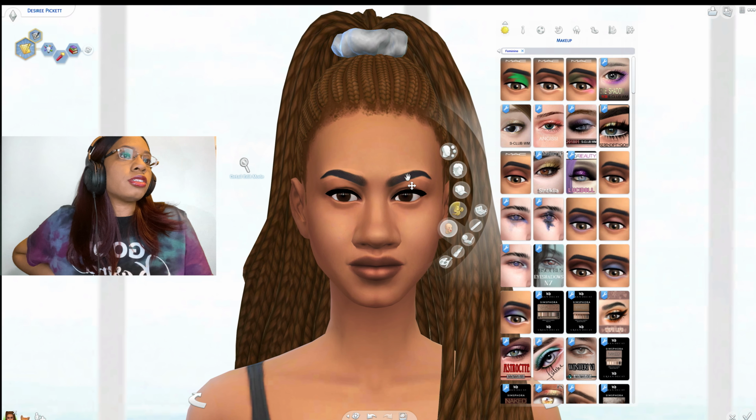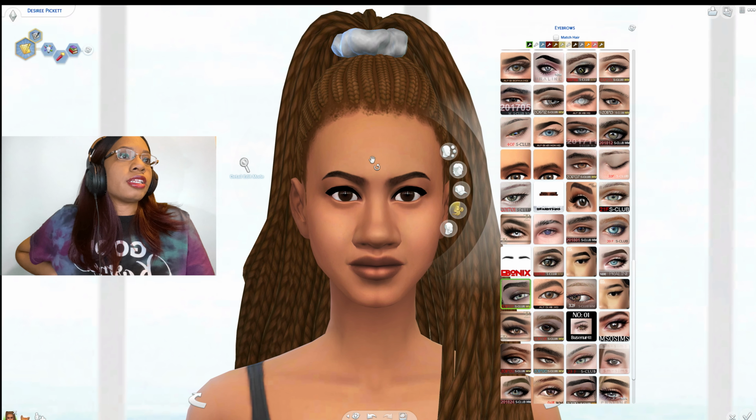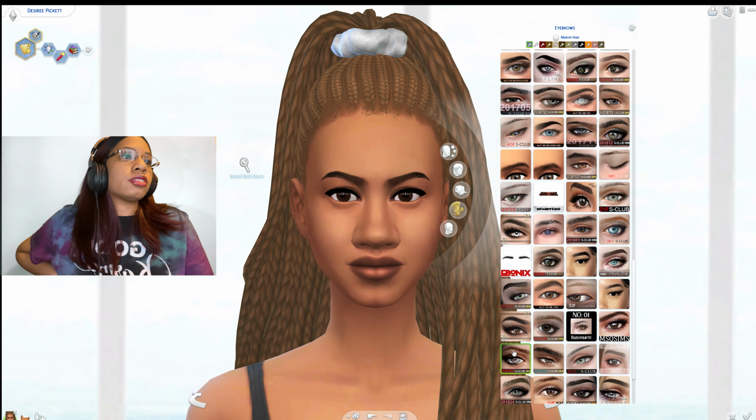Do I want those eyebrows? I just got my eyebrows done today, but it still was not satisfactory to me. People cannot do my eyebrows anymore. I'm gonna just leave it like that for now. That looks crazy, but they all look crazy on me.